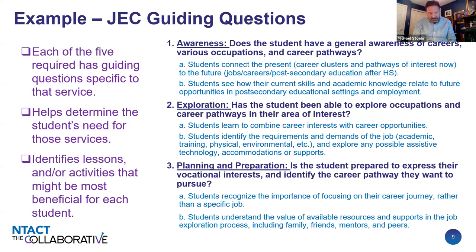I was in a state last week at a conference, and on the tables were hard copies of varying types of interest inventory assessments, one being the Self-Directed Search. I'll be honest, I used that 35 years ago and I saw that sitting there, and there's nothing wrong with it necessarily, but that's not an answer.